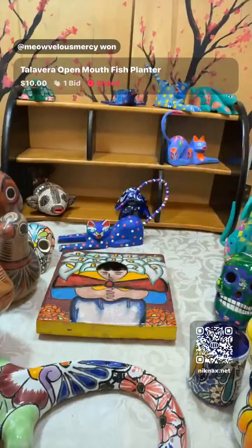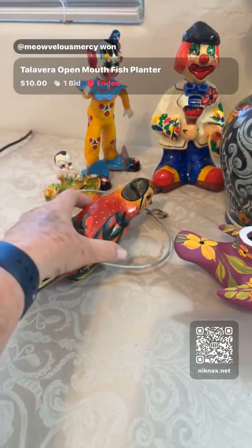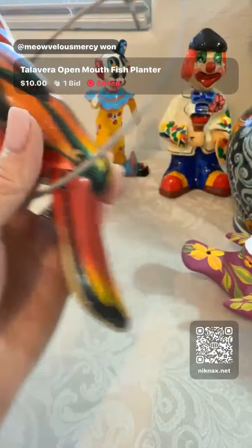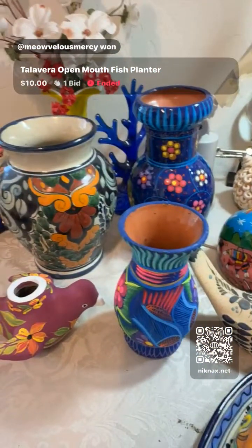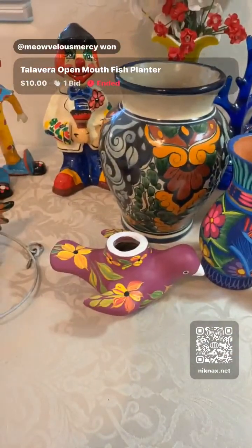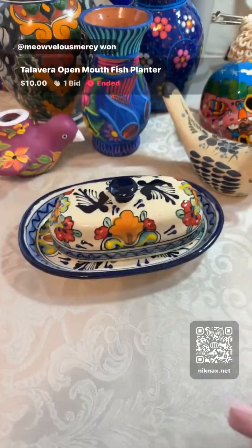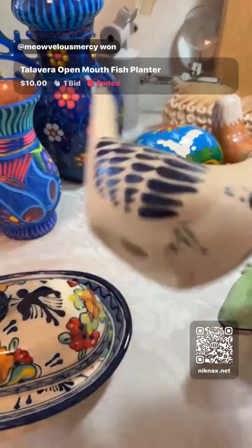All right, let me do another scan and see if there's anything else we have some interest in. I do have some paper mache clowns. This little parrot does have its planter or its holder, but he does have some damage on him. I've got some vases. Beautiful. This one is very glowy, this one here. That's a candle holder, but I think you could probably use it for pins or whatever you'd like. Beautiful butter dish. I might have to start using that one. A signed dove is signed.